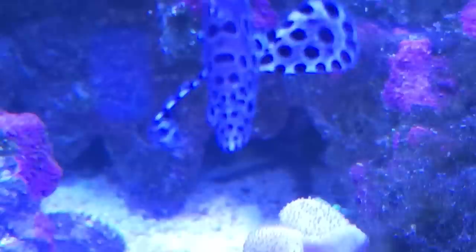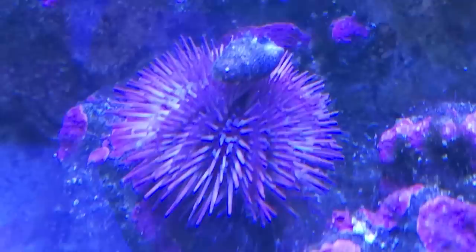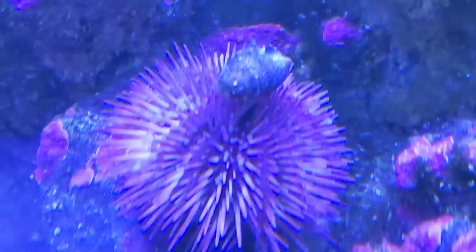Let's see. Oh, hello, little grouper. Where are you? There you are. Hello. How are you, buddy? You're waiting for food, I know. And then here is our new urchin. We always have to check if those shells are empty or they have a hermit crab in them, as we do have to rescue hermit crabs off of his back fairly often. They do like to collect things.